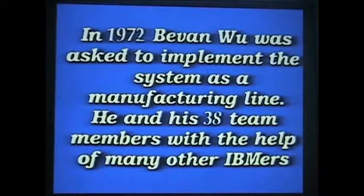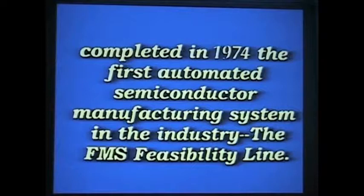In 1972, when Bevan Wu was returning from a German assignment, he was asked to implement the system as a manufacturing feasibility line. He and his 38 team members, with the help of many other IBMers throughout the company, implemented this line, completed in 1974. We believe it is the first automated semiconductor manufacturing system in the industry. And this is the story of the FMS feasibility line.